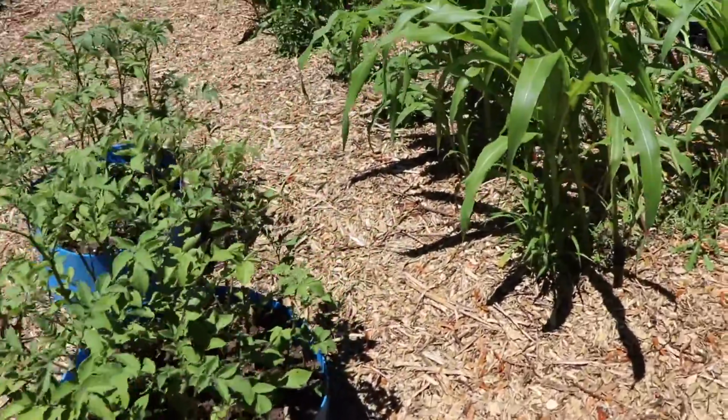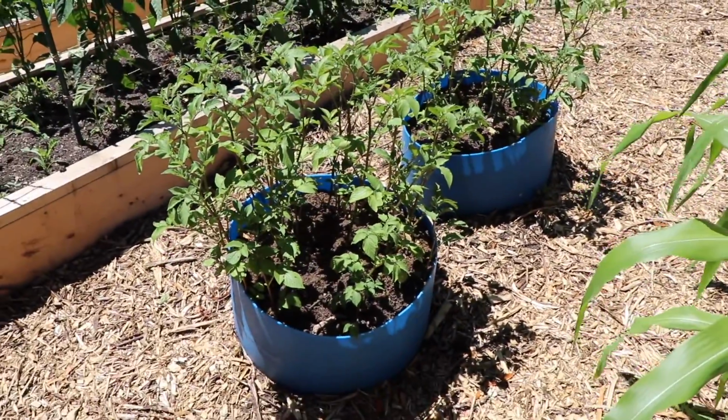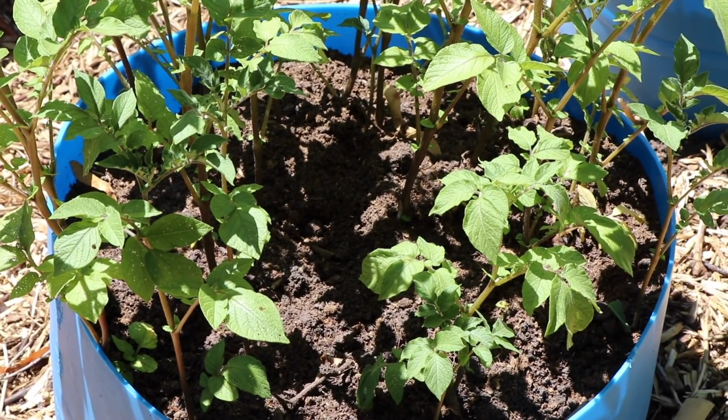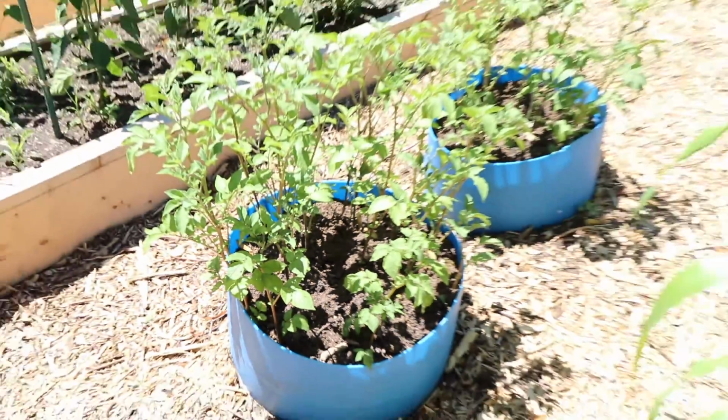On Friday, before I left for the weekend, I spent the weekend in Iowa with friends, I filled up these potato barrels all the way to the top. So that video will probably be coming later this week as well. Part 2 of the 3-part series of doing potatoes in containers.